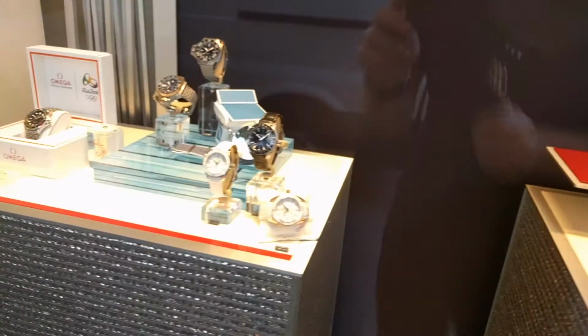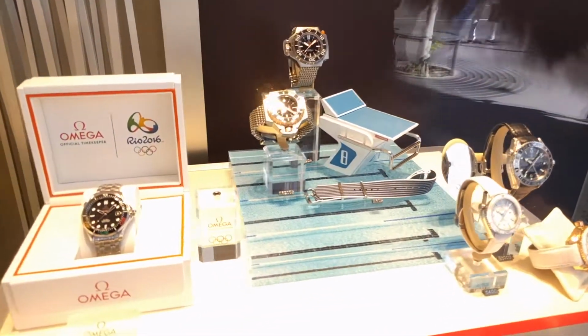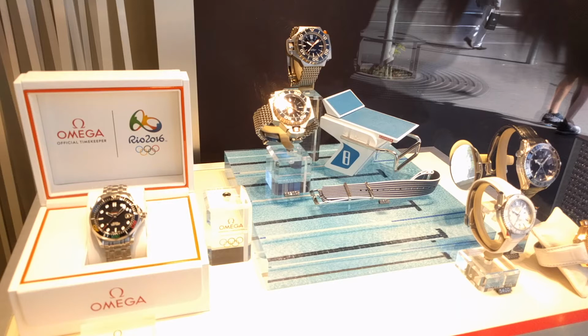More accurate are Swiss chronometers, like this one, Omega C Master, with a design inspired by Olympics in Rio. How accurate is it? Somewhere between 12 and 18 minutes per half a year.